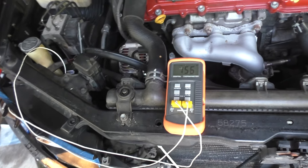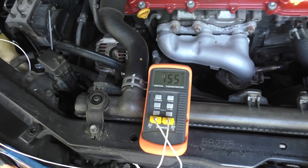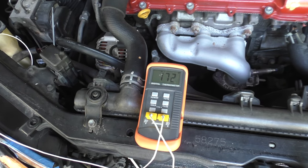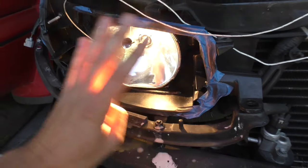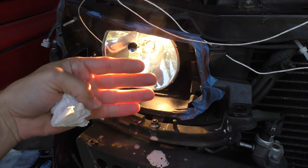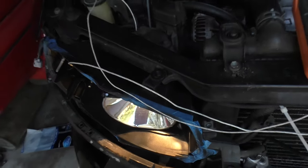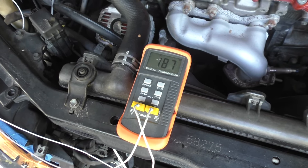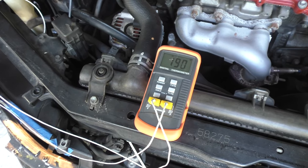Okay, I just turned it on. It's been on for like, I don't know, 10 seconds. And you can see the temperature is quickly rising. This isn't a perfect test because, of course, when the headlight is encapsulated, things will start to heat up even more, like a little oven. What I can tell you is I have my hand right here and I can definitely feel a lot of heat. So 188, we'll just let this stabilize and I'll come back.